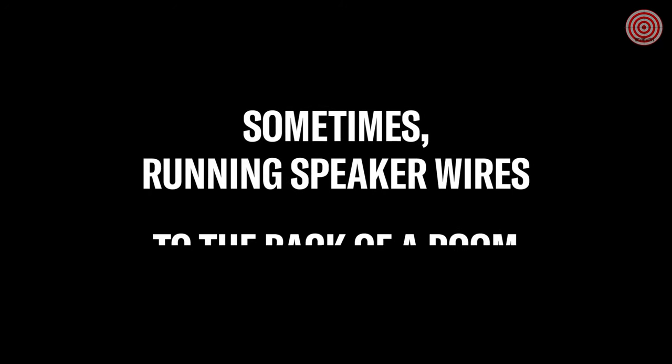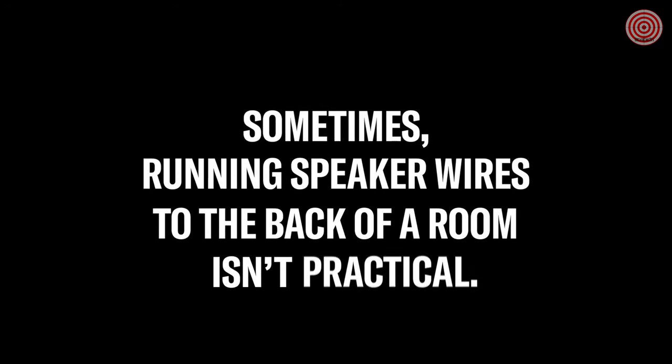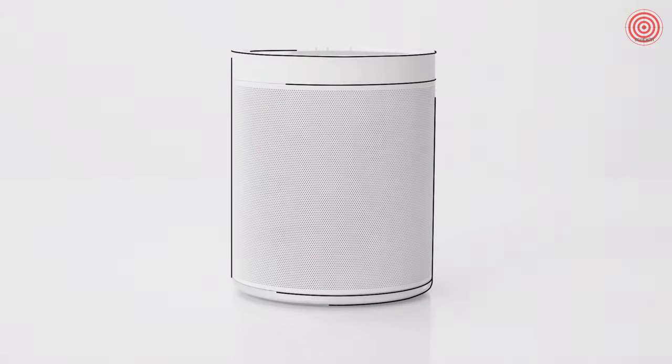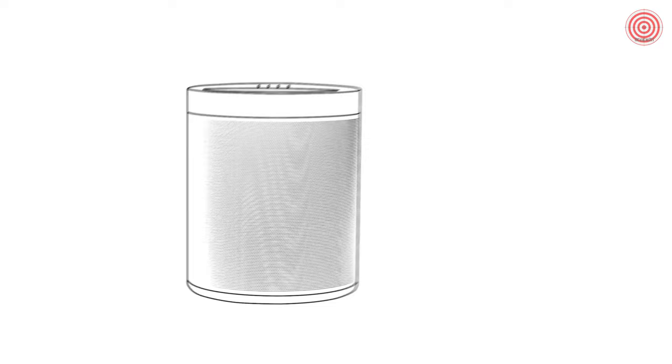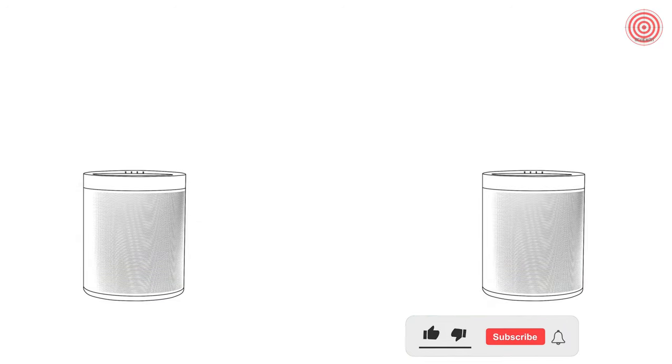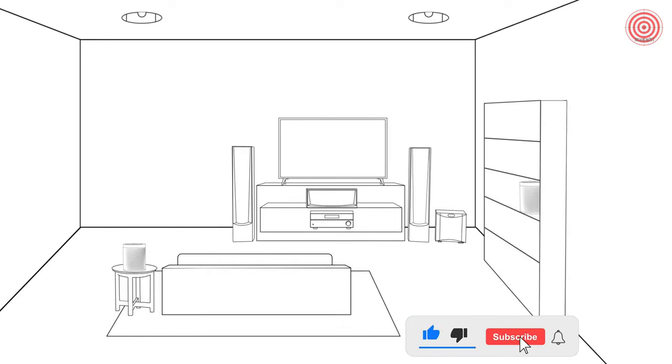Sometimes running speaker wires to the back of a room isn't possible or practical. The latest Yamaha AV receivers and soundbars with MusicCast can be paired with wireless speakers for surround sound. If you don't have space to tuck or hide speaker wires, it's no longer a barrier to creating a full 5.1 channel surround sound setup.